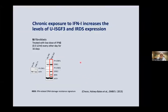And to model what's happening in cancer, we took normal fibroblasts and treated them with a very low level of interferon over a longer period of time. And although after 2 hours, there is a response, you can see the phosphorylation of STAT2 here over longer time. When we treat them with this low level for a long time, the phosphorylation of the STATs goes away, but you can see the big increase again in STAT1, STAT2, and IRF9. So this experiment tells us that sustained exposure to a low level of interferon sustains a steady state in which these 3 transcription factors and the downstream proteins maintain high expression, essentially for many, many days.